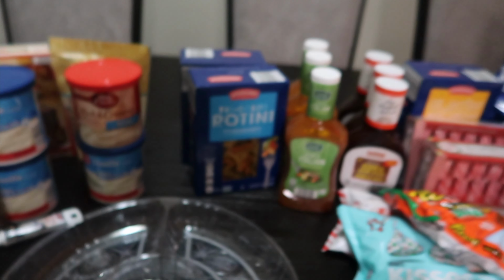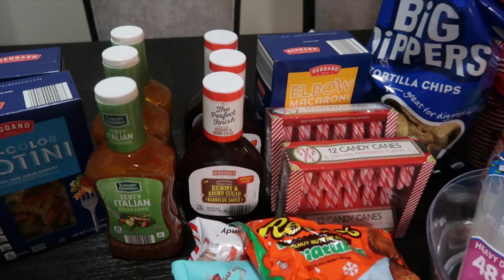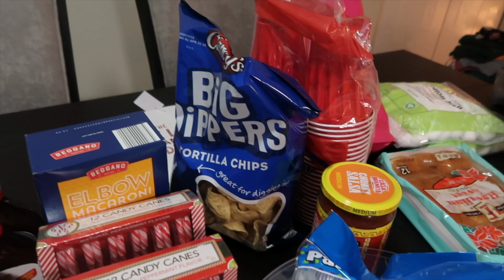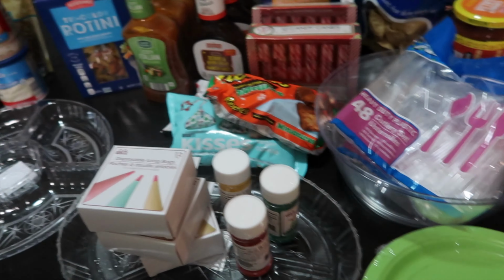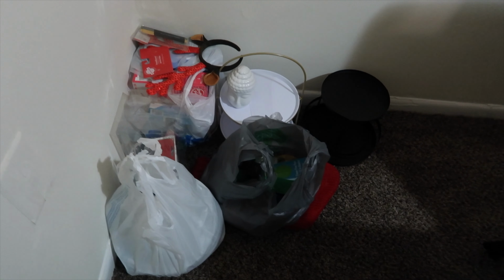Then we got the pasta salad going, the other stuff is in the fridge. Candy, we have the meatballs, because what's a get-together without meatballs? Chips, salsa, bread, napkins, plates, bowls, all that stuff, sprinkles. We got prizes, game stuff. Yeah, and then we got more stuff in the keys. We're gonna get into that eventually.